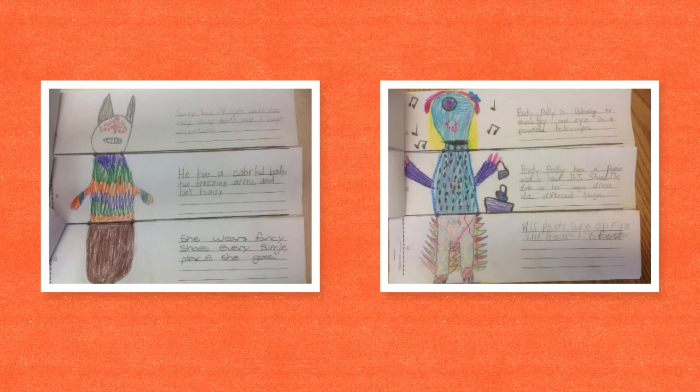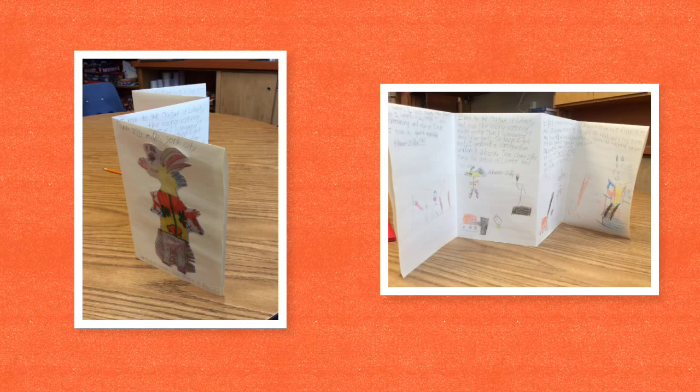Each duo was given a pre-writing sheet, and away they went, creating great descriptive stories about their new monster. Once their rough draft was checked through, students were able to complete their final draft on an accordion-style book. A title was given, illustrations were added, and students were beaming. Needless to say, I was very proud of all they had accomplished.